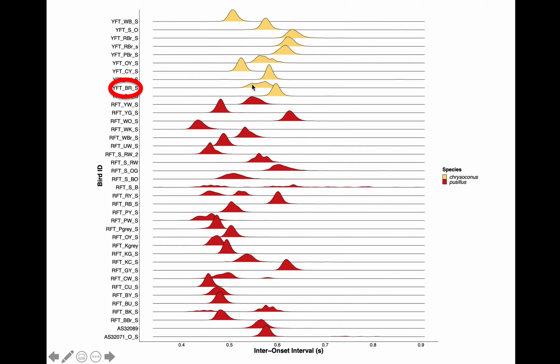Indeed, if we look down here, we can see another individual with an extraordinarily variable song. That is the song of the individual that I showed you earlier when I had the two birds caught in the same net, and I said that that reddish-fronted individual was a likely hybrid. Well, that's that bird's song.